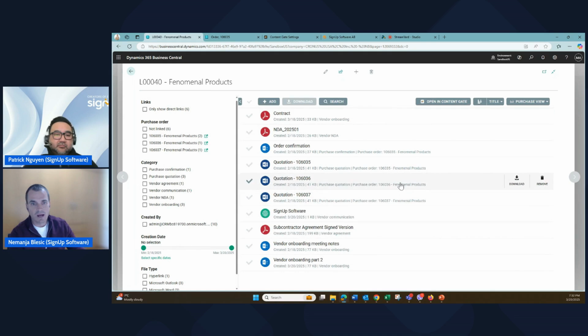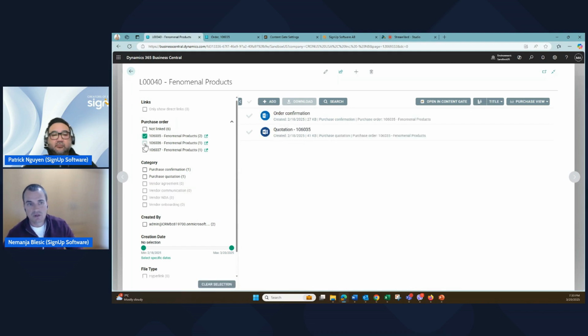Okay, let's go back to this page. So that was about different options for users to search for relevant documents, and also how they are related between vendor card that they were loaded and also related purchase order for that vendor.